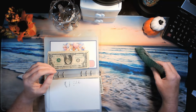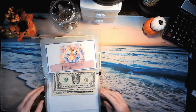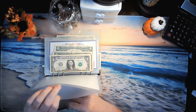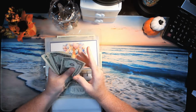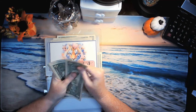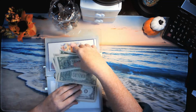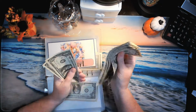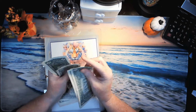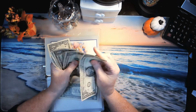So let's go back to see how much each one got. Emergency, we're adding 1, 2, 3, 4, 5, 6, 7, 8. That's good. Miscellaneous, we're at 1, 2, 3, 4, 5. Car maintenance, 1, 2, 3, 4, 5, 6, 7, 8, 9. Almost $10. Baby girl, we're adding 1, 2, 3, 4, 5, 6, 7. Olive received 1, 2, 3, 4, 5, 6. And I am getting 1, 2, 3, 4, and 5.